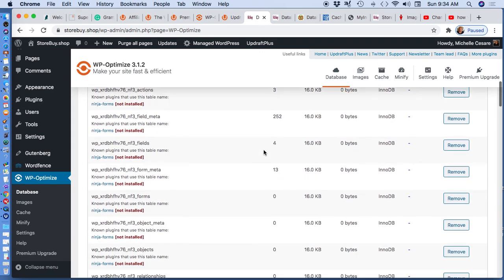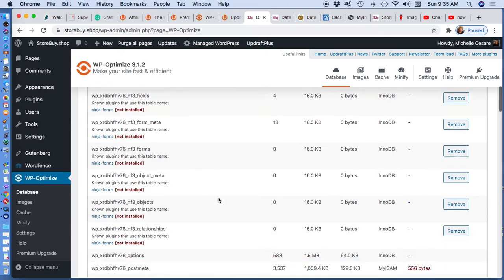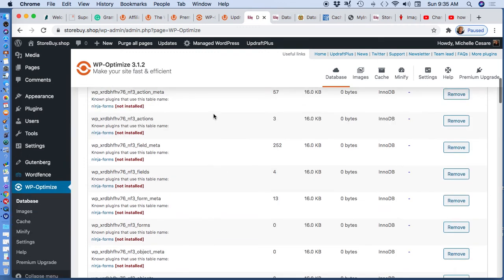Here's another thing. Ninja Forms. Nothing wrong with the plugin. Great service. I might even use it in the future. But for now, I don't want this on my store-by.shop. And it has 1, 2, 3, 4, 5, 6, 7, 8. Whatever I did when I was starting out, learning, I know I deactivated them and I know I deleted them. Why are they still in my tables? I'm going to remove all of these. That's going to speed up the upload time of my websites.